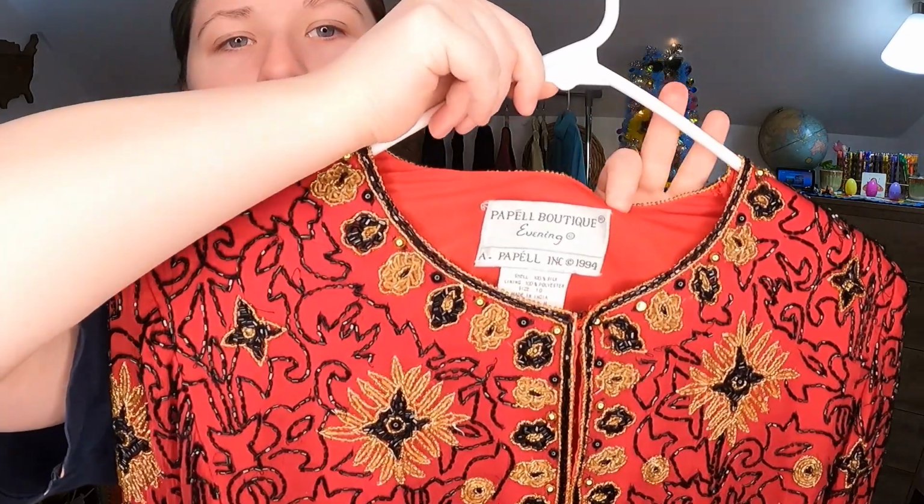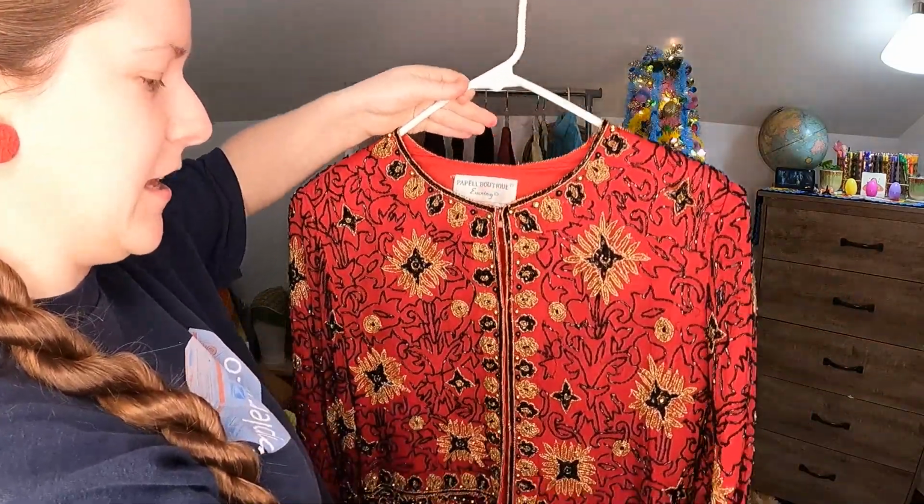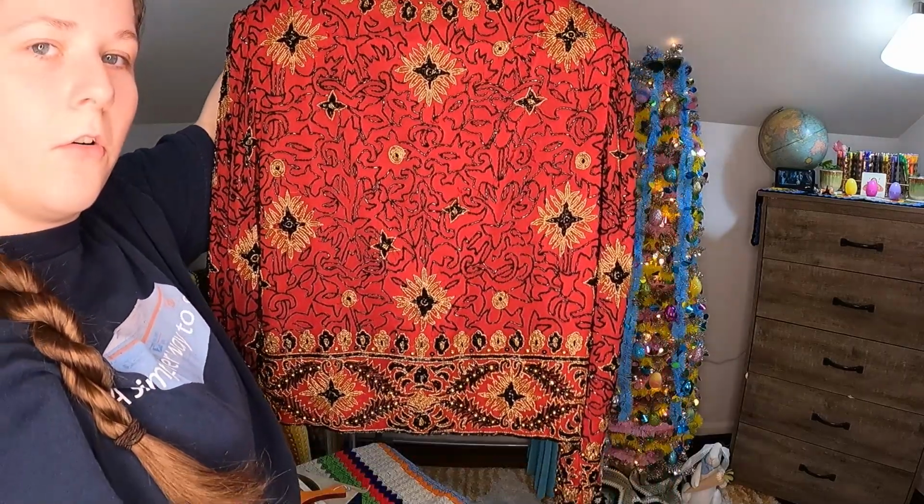I thought maybe by the looks of it that this was from the 80s, but it's actually dated from 1994. It's Papel Boutique Evening, and here is the whole front and then the whole back.